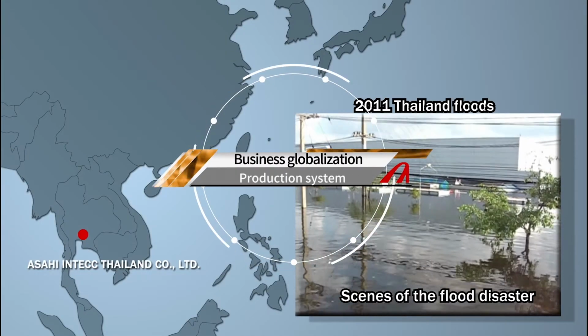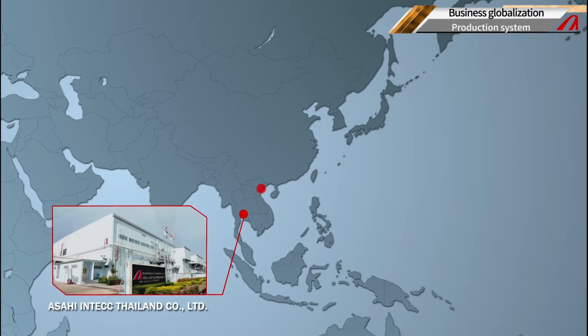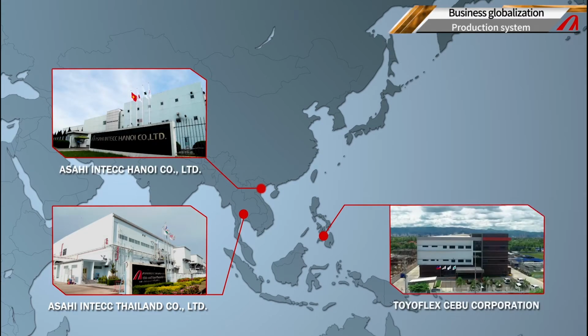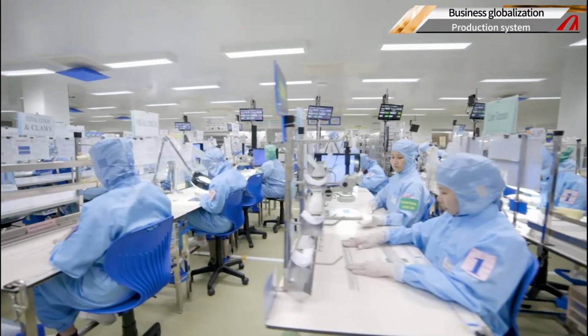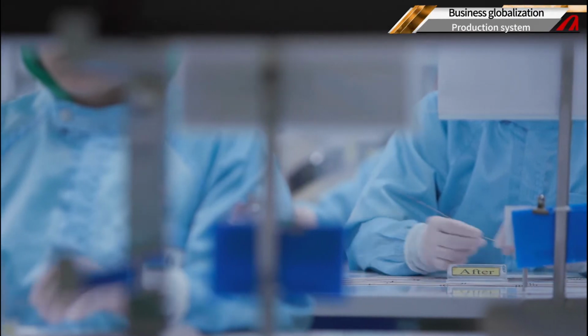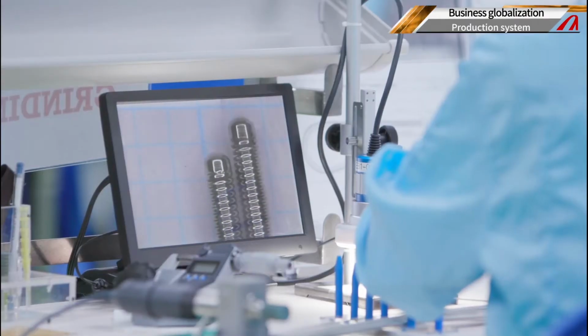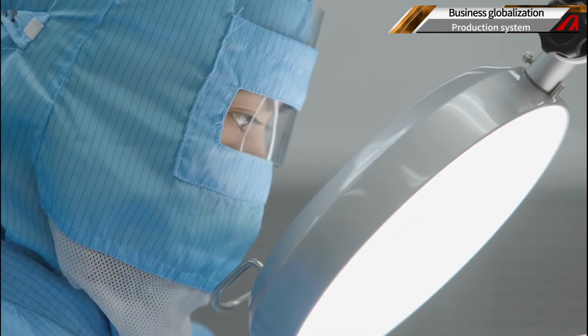Armed with lessons learned from the 2011 Thailand floods, we are working to further boost production efficiency and promote decentralization to strengthen business continuity planning. We are building a mutually complementary system where all factories can produce the same products. With increasingly automated production systems that meet the high-quality standards required of medical devices, we flexibly handle procurement, production, and shipping.